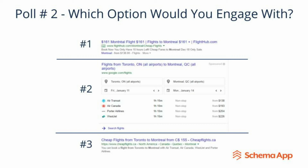So another poll, put it in the chat or in the questions. What would you engage with on here? Would you click on the ad? Would you engage in the flights to Toronto? Or would you actually go ahead and click on that first organic search result? So take a minute and feel free to throw your information there.